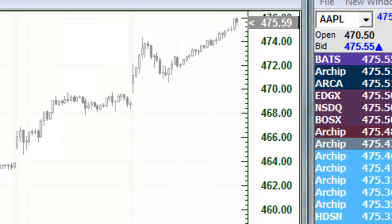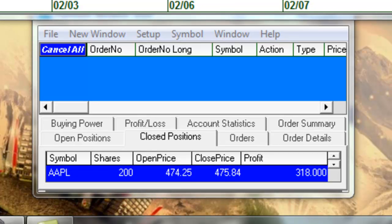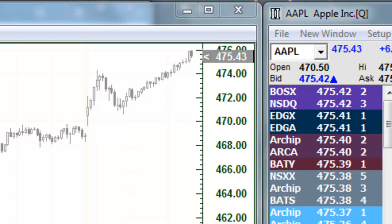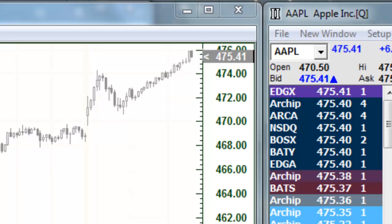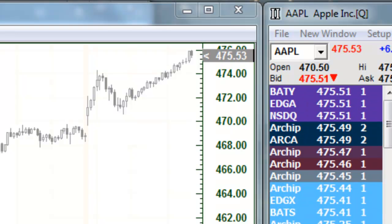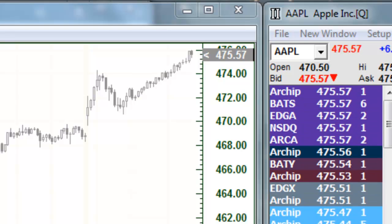Okay, guys, just got out of a position here in Apple, 200 shares, open price 474.25, close price 475.84 for a profit of $318, and you can see how price moved up like this, and it just turned out to be a great position. In combination with my last play, I made over 600 today, and that is what I consider a great day. So great trade. Clearly I'm going to call it a day at this point and try to make some more trades tomorrow.